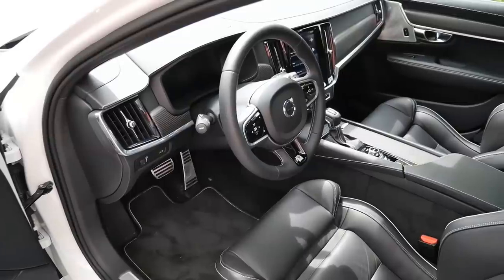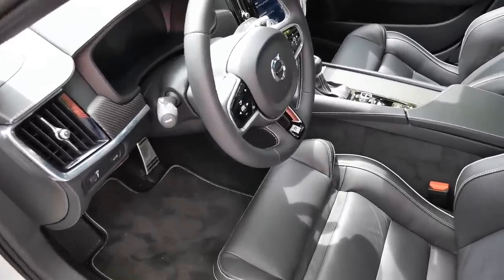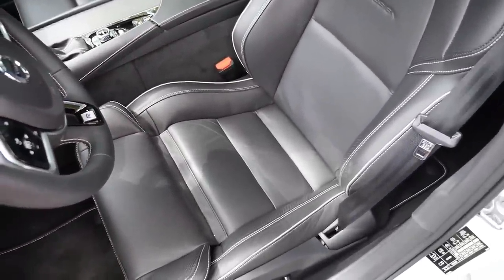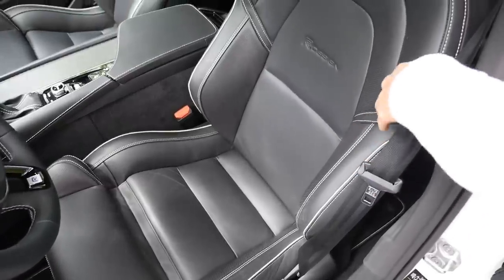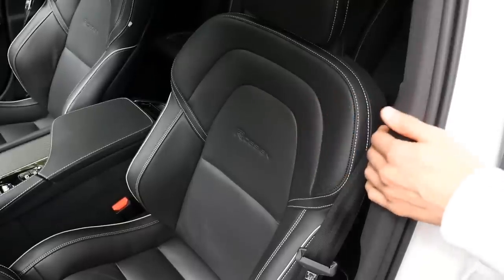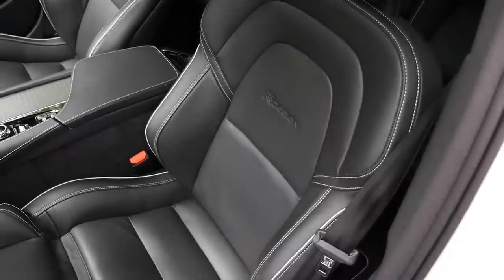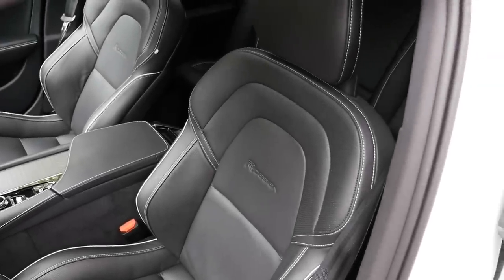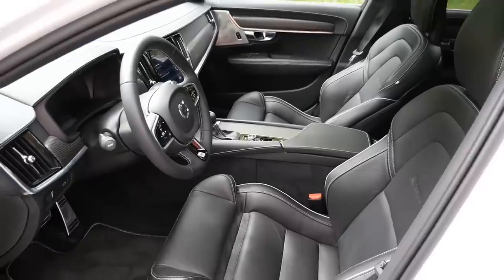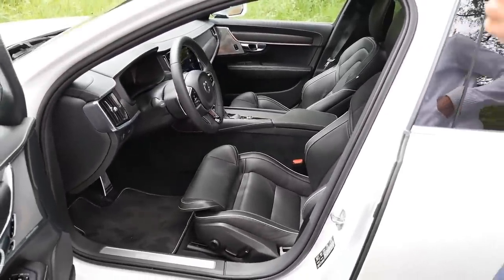And this one here is then the R-Design interior. You can see, for example, that the steering wheel has an R-Design logo. The seats have this very sporty form in general, so you have more side support, for example, here also in the shoulder area. The R-Design standard comes with microfiber on the inside, which is better because you do not sweat in summertime, and it's also not getting cold in wintertime. So this one, I think, even more, €1,500 extra, you can save that money.